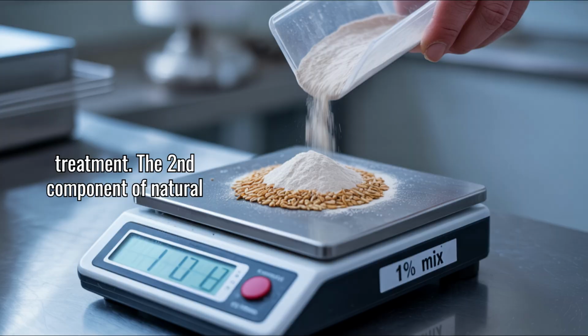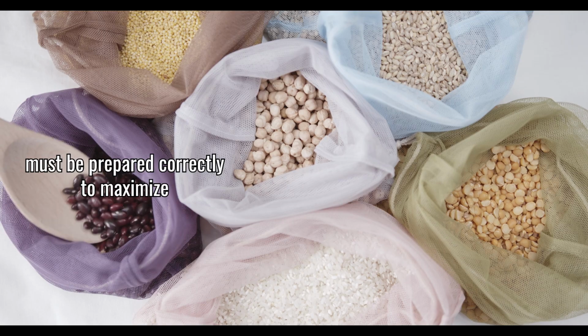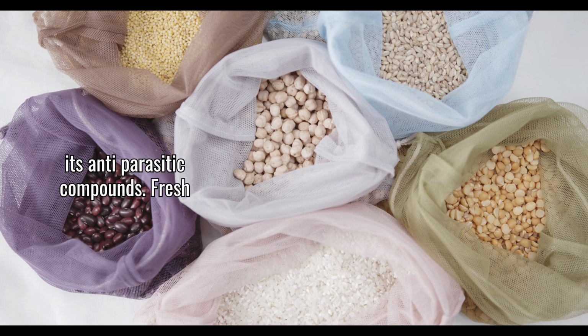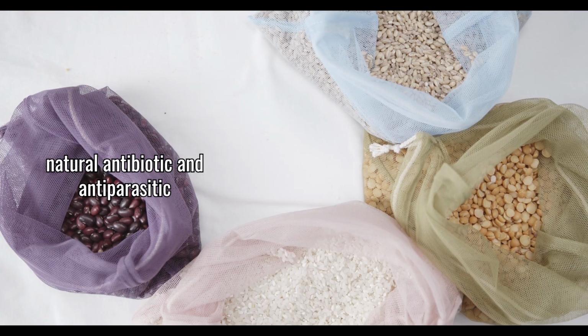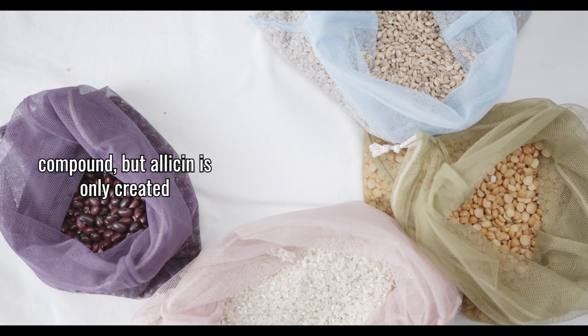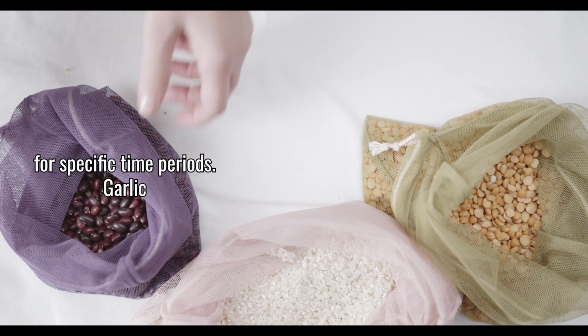The second component of natural parasite elimination is garlic, but it must be prepared correctly to maximize its anti-parasitic compounds. Fresh garlic contains allicin, a powerful natural antibiotic and anti-parasitic compound. But allicin is only created when garlic is crushed and allowed to sit for specific time periods.